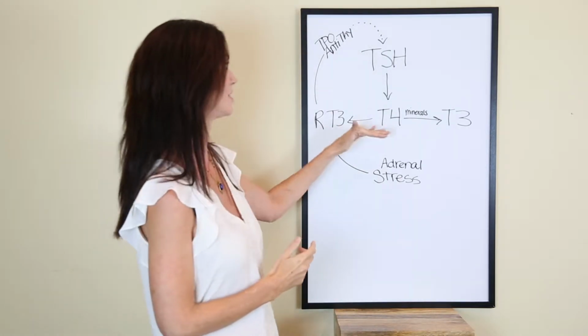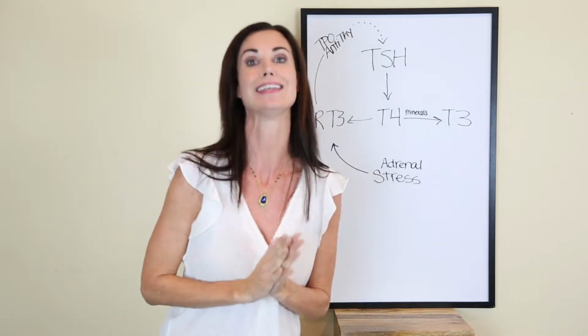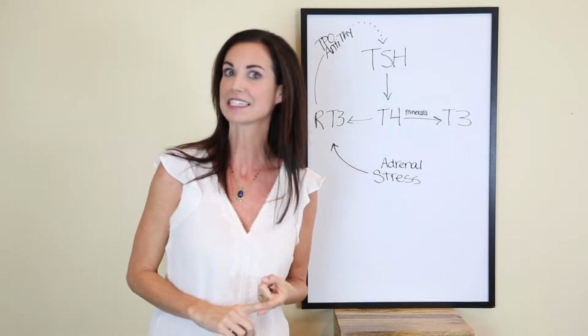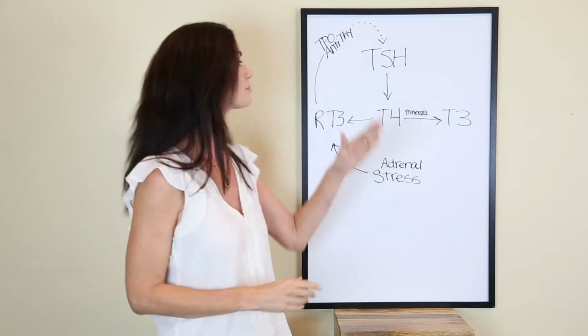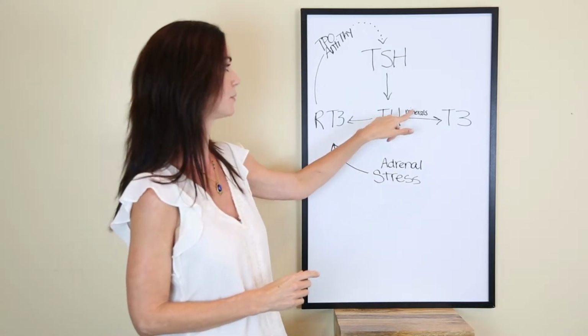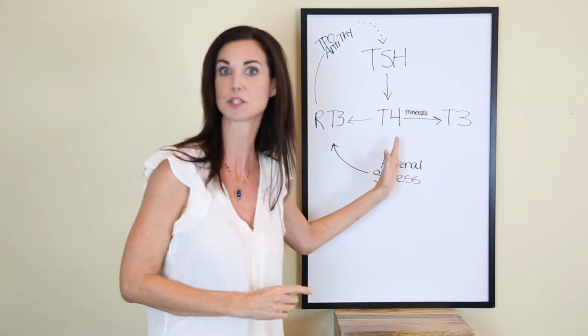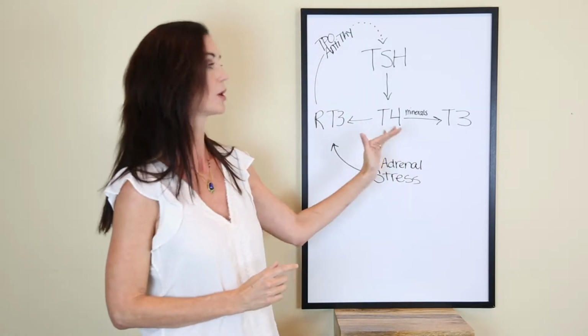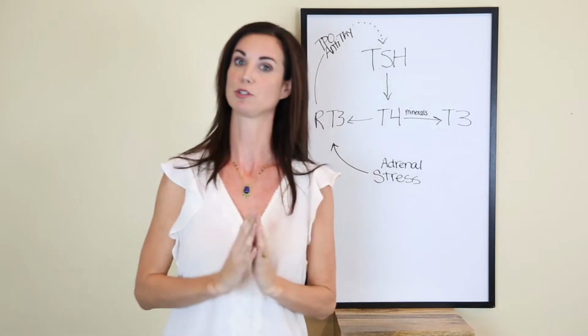That's very important here, is your thyroid can look normal and not be normal. And if you catch it early, you can fix it. If you wait too long, then not only are you having to fix it and repair the minerals and repair the stress, but you're also having to take thyroid medication. So that's a very important thing to remember about the thyroid, is that it can divert in multiple directions.